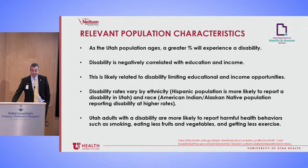So we know this will increase with time. It's negatively correlated with education and income. And it varies by ethnicity. The Hispanic population has a much higher rate of disability, as well as race. And our American Indian and Alaska Native population is at a much higher rate, much higher risk. And lots of health-harmful behaviors, such as smoking, eating fewer fruits and vegetables, and getting less exercise.